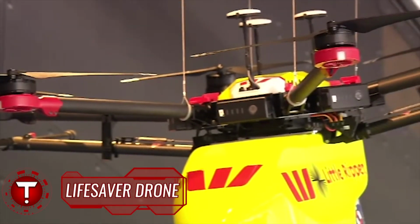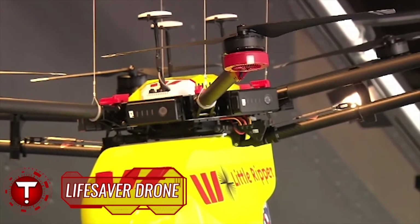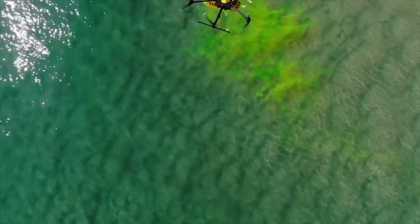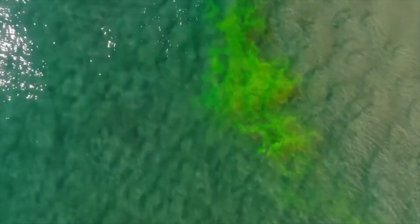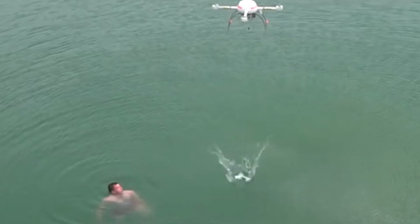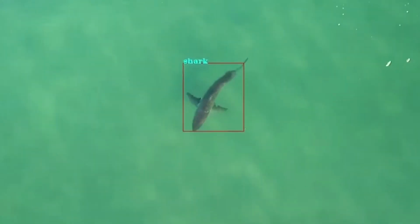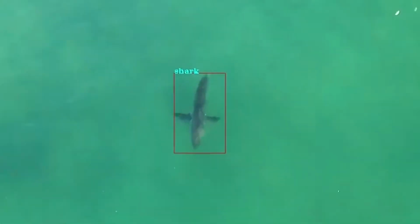LIFESAVER drone. A research team in Australia recently developed an algorithm capable of using video footage streamed from drones to detect sharks and alert swimmers, dubbing it, naturally, Shark Spotter. This new drone is still being fine-tuned, but once it's ready to go, its designers hope it'll be used to help save swimmers. The Shark Spotter drone is programmed to fly above open waters and warn swimmers and surfers when a shark has been detected in the area.